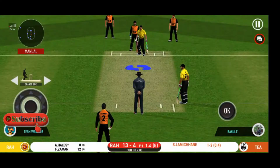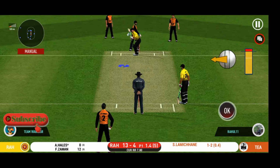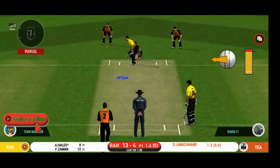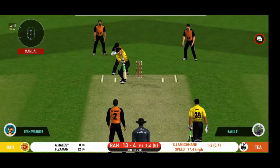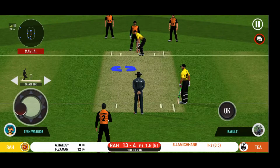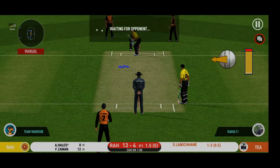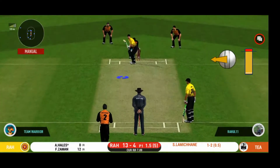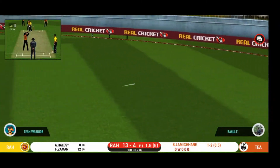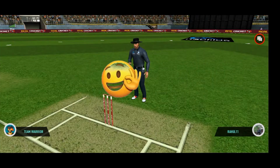Plays and misses. Would have been frustrating having missed out on the last one. Unable to break free. Missed that completely. He should look to get his eye in before trying something extravagant. That is in the air and in the gap as well. Goes for four.